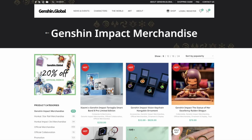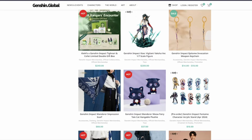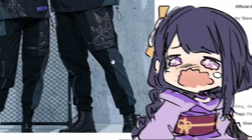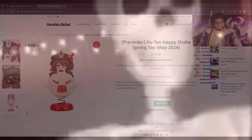Genshin has a lot of merchandise. Like, a lot. So today, we're gonna be rating the top 100 most popular Genshin items. Now, there is plenty of unique merch here. The in-game quest items, character apparel, figures, you name it. But there is actually a lot of things that I feel do not belong on this top 100 tier list.